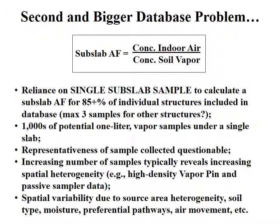So you can see a lot of spatial variability in vapor plumes due to source area heterogeneity, soil type, moisture, preferential pathways, air movement, and these types of issues.